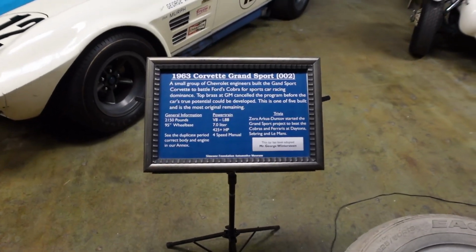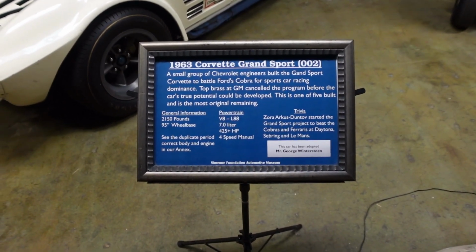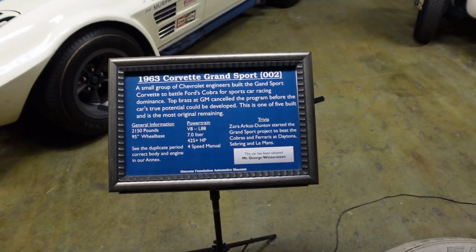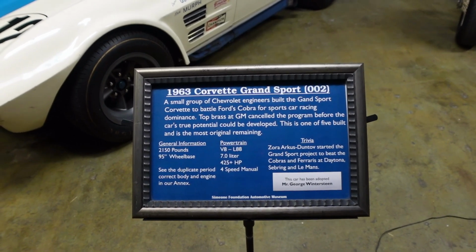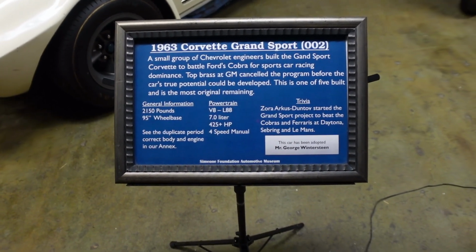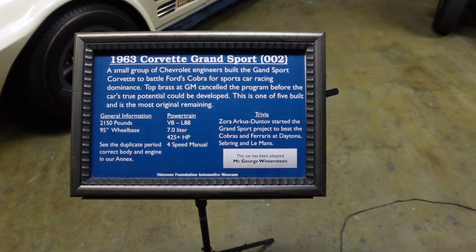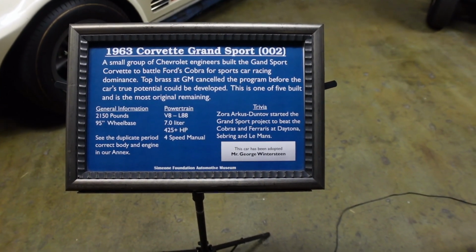Here's our plaque. Go ahead and pause it. 425 horsepower from the L88 7 liter. Nothing in the world sounds like this thing, I tell you. 2,150 pounds. One of 5 built, and it's the most original Grand Sport. So this is one of the most valuable Corvettes on the planet.